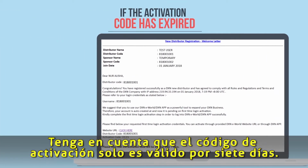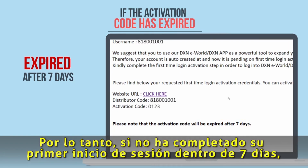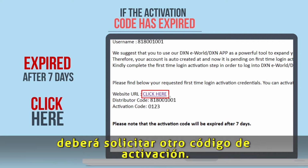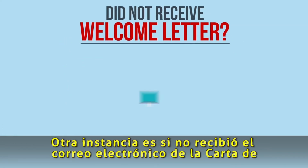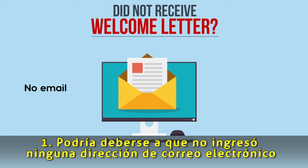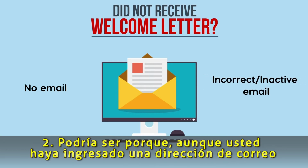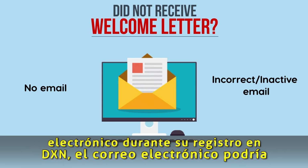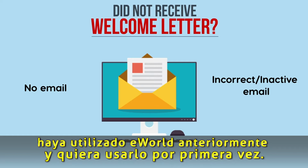Please take note that the activation code is only valid for 7 days. So if you have not completed your first-time login within 7 days, then you will have to request for another activation code. Another instance is, if you did not receive the welcome letter email, which could be due to several reasons. 1. It could be because you did not enter any email address during your DXN distributor registration process. 2. It could be because, although you had entered an email address during your DXN registration, the email could be incorrect or inactive. You may also be a long-time DXN distributor who has not used eWorld before and want to use it for the first time.